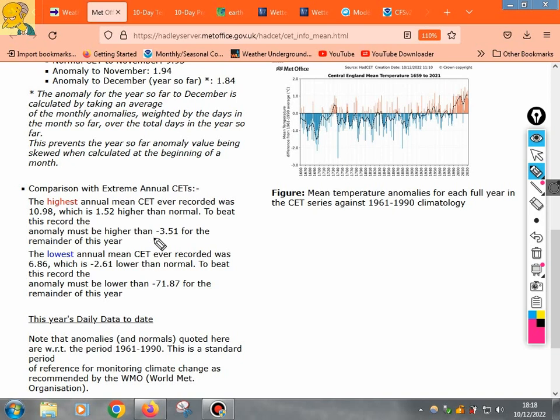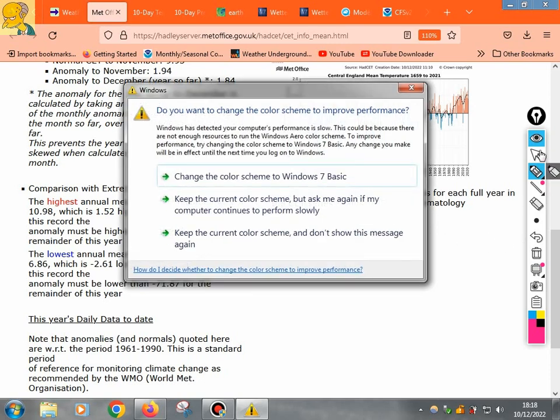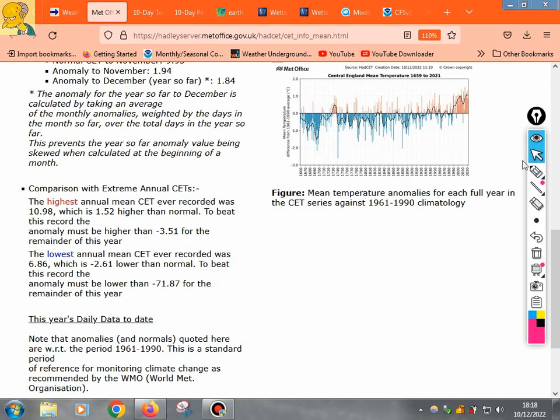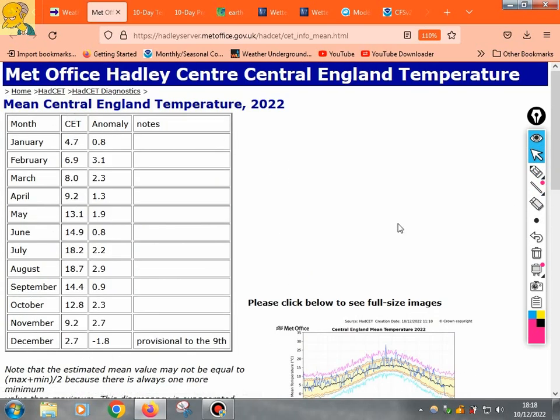So unless we get an exceptionally cold December, lower than minus 3.51 degrees, that's more than 3.5 degrees below average, we will have the warmest December on record. No question of that. So even this cold December now, unless it's exceptionally cold, it won't stop us beating 2014 in terms of the warmest year on record.